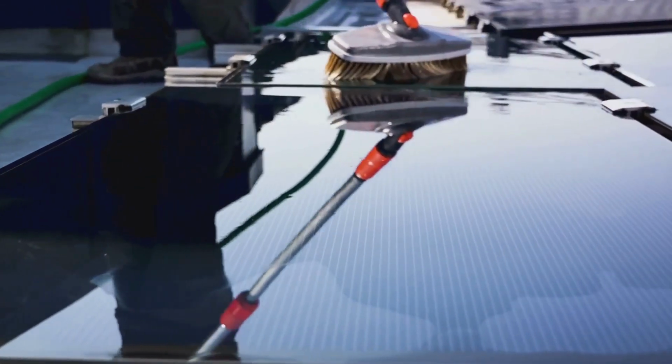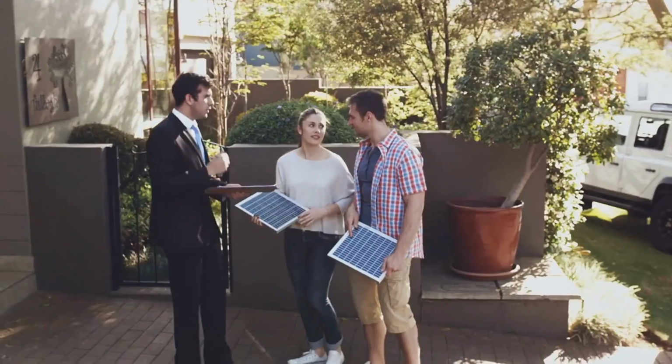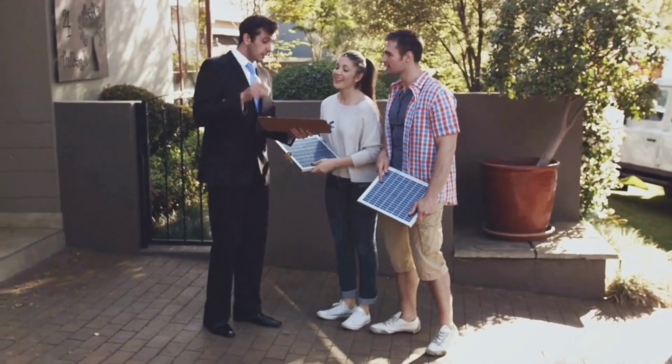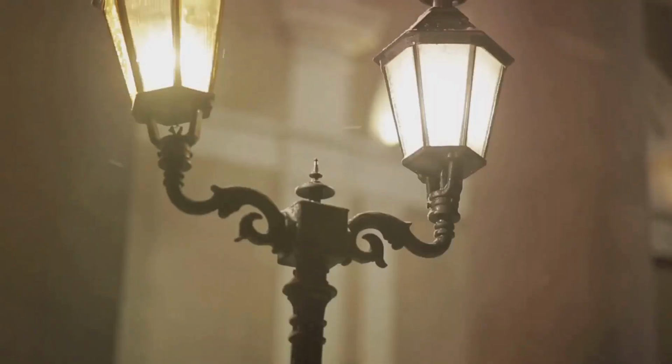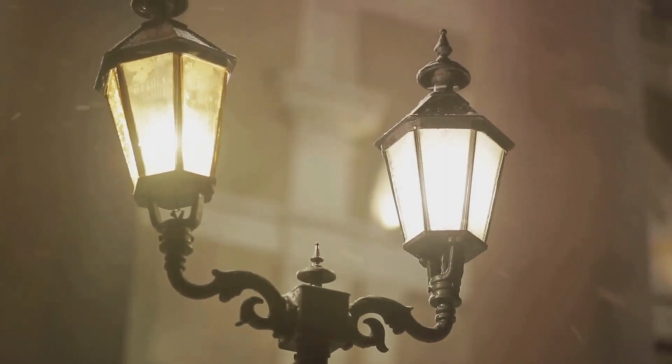Remember, outdoor solar lights are an eco-friendly and cost-effective way to light up your outdoor space. So don't let these common problems deter you from enjoying their benefits. With these troubleshooting tips, you'll be able to keep your outdoor solar lights shining bright.